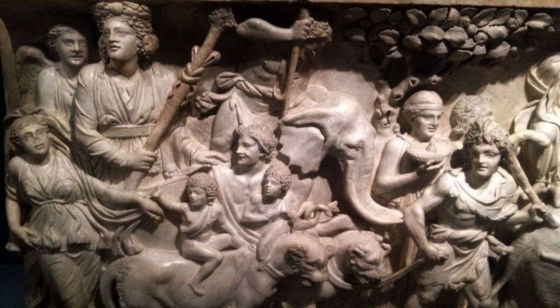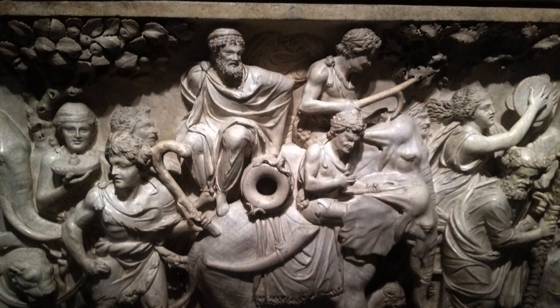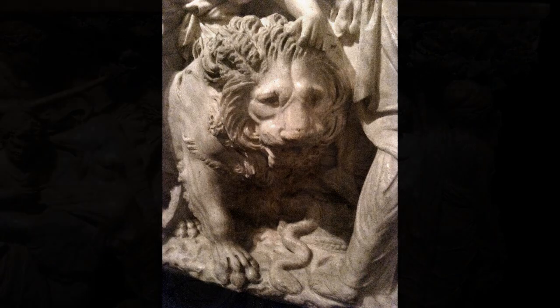It's clear from the incredibly deep relief carving that the Romans who made this were very talented. On the left, the relief shows young Dionysus in a chariot being pulled by panthers. Animals such as elephants, lions, birds, snakes, and a giraffe are in front of him. And the animals are in great detail.